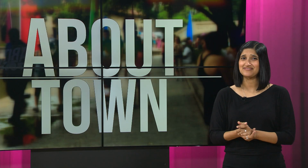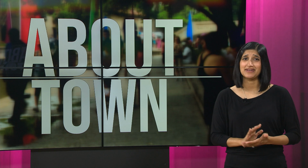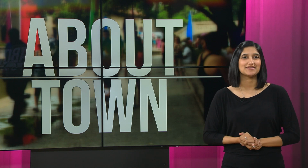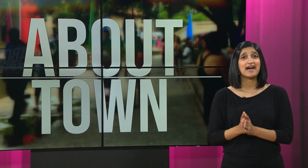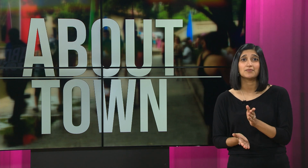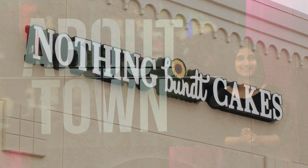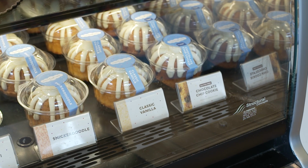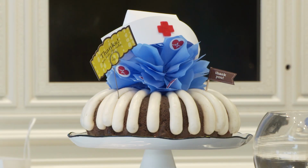All the activities and fun at a convention can make you work up an appetite. Luckily, Irving offers so many wonderful restaurants and bakeries. I am especially happy that we have our Nothing Bundt Cakes around whenever I'm craving something sweet. You probably know the name, and some of you may already know their flavors. But how did Nothing Bundt Cakes come to be?